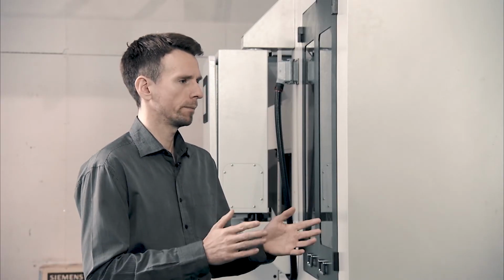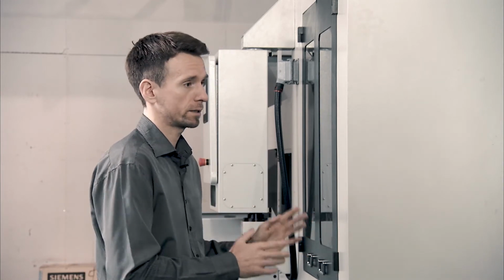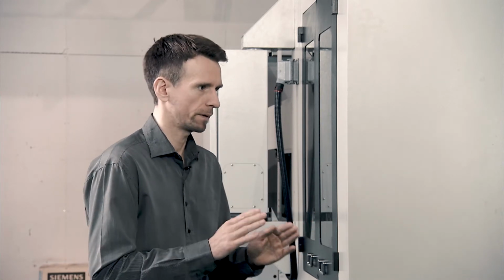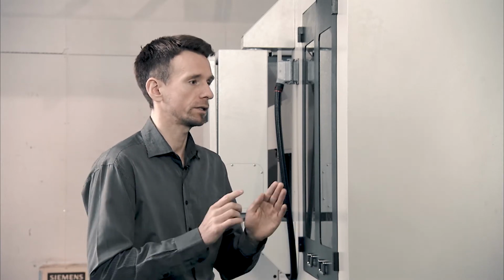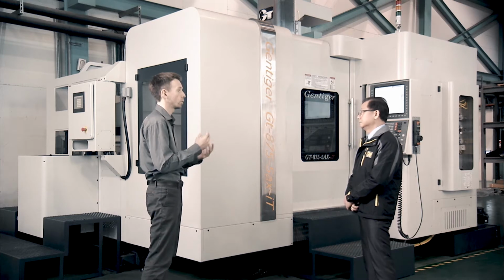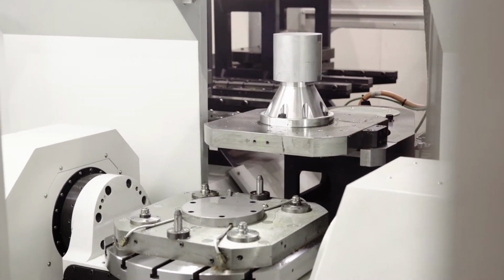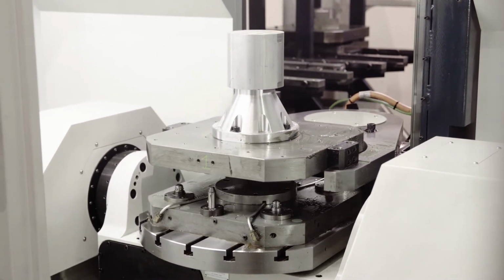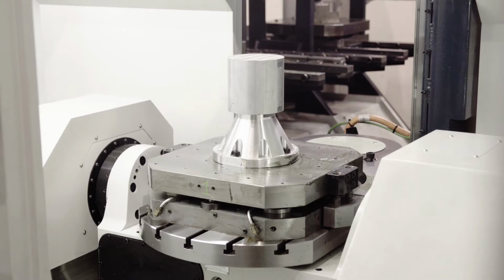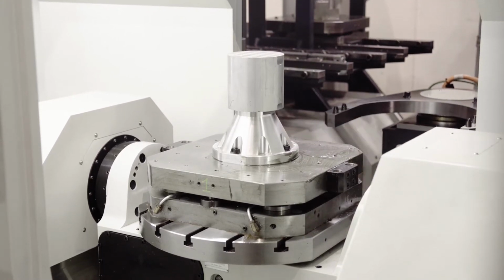Yes. So I think next up we want to talk about the most important part of this machine, which is the pallet changer system. But before we walk over to take a closer look, we need to talk about the clamping system on the rotary table so that it can work together with the pallet changer system in a very smooth way. Yes. We install clamping system for pallet change on the table. The size of pallet is 450 by 450 millimeters, and it can load 200 kilograms.